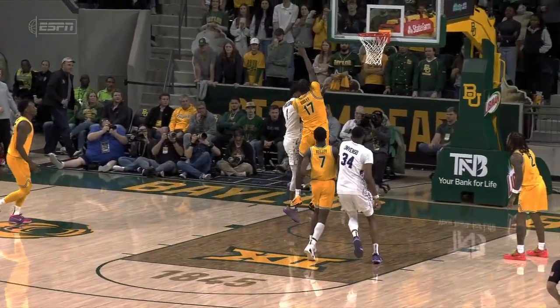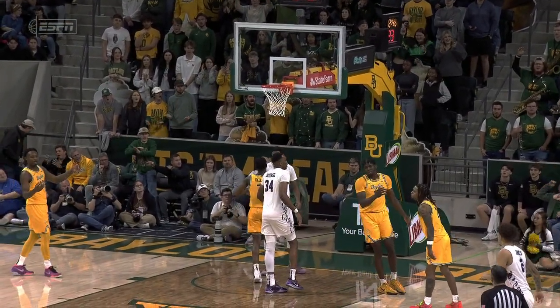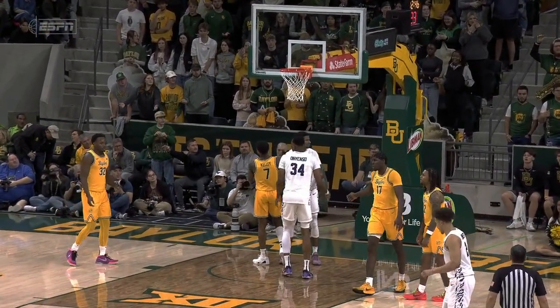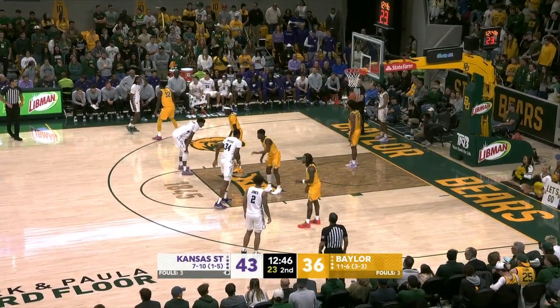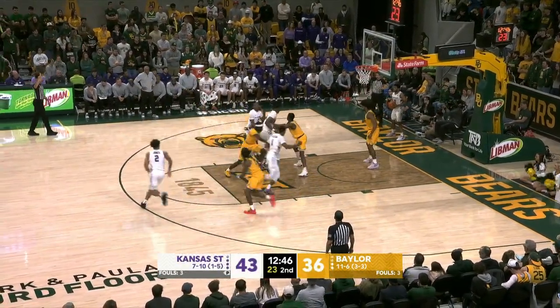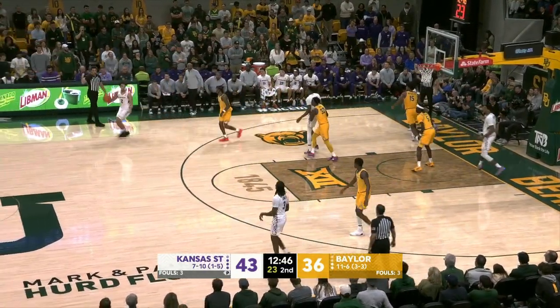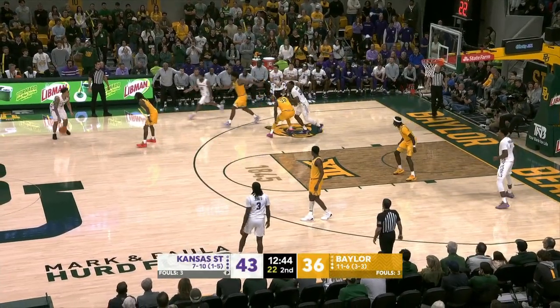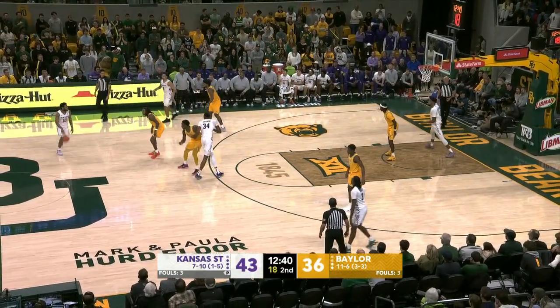All right, Corey, is this a shooting foul? Yeah, I mean, he's already taken that last step and in the shooting motion. I'm surprised he didn't get free throws, but baseline out of bounds. These are quality minutes for K-State without Doug McDaniel on the floor.